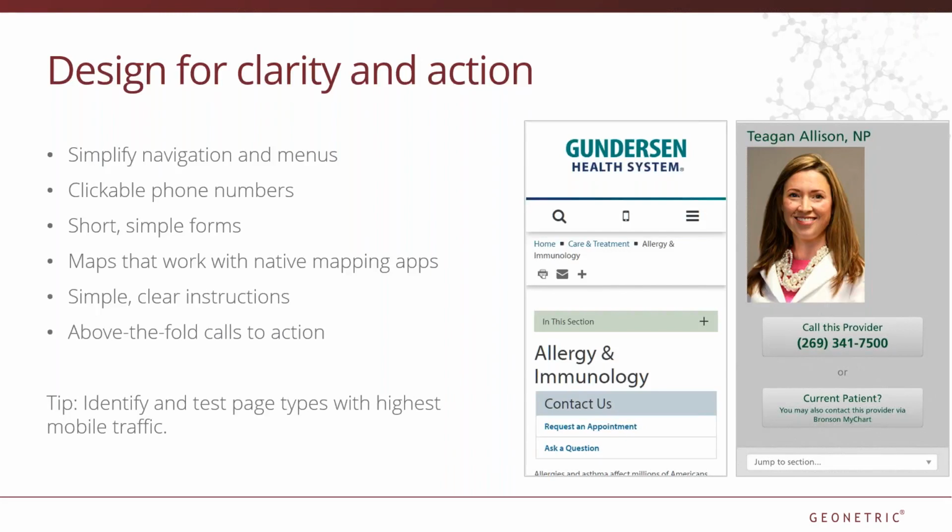That helps people to understand what is the action they can take. If they read that content, they can come back to that action and move forward. So maybe take a look through your web analytics, figure out what are the pages that you have on your site that have the highest mobile traffic, and do some testing and some looking at those.